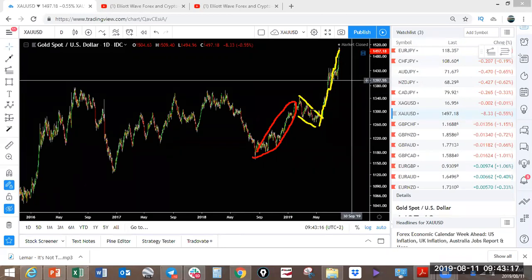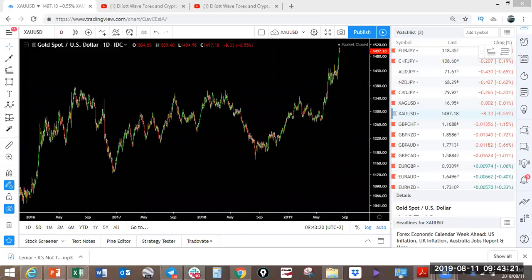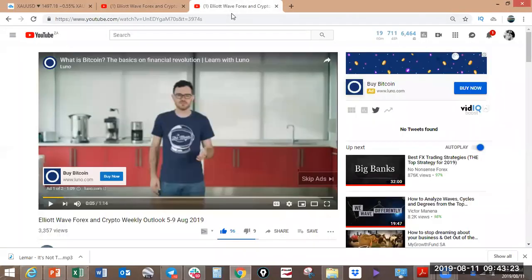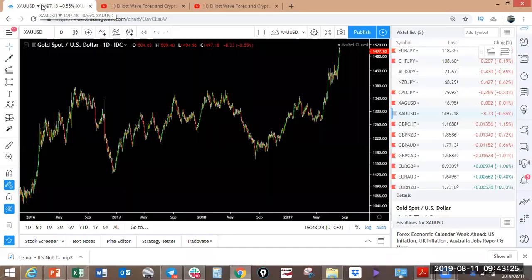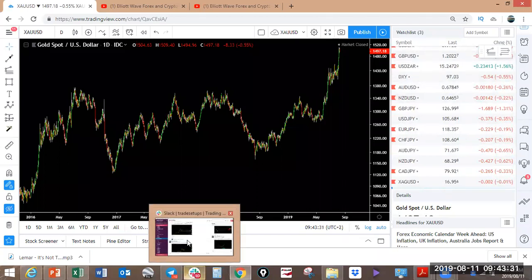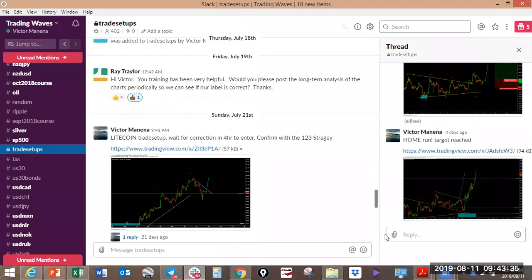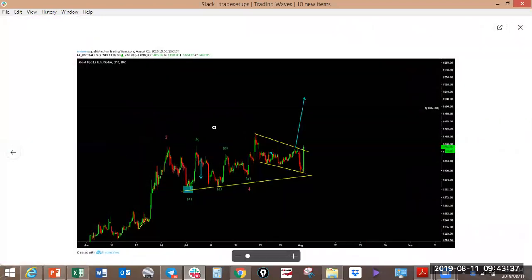Okay, now for the last couple of weeks, I have been talking about the pound pairs being bearish, and I just kept emphasizing that you do not sell the pound pairs, and they have been pushing lower and lower. Now, a new trade setup that we took in the group, let's just have a look here. This was that latest gold trade setup when it played out.